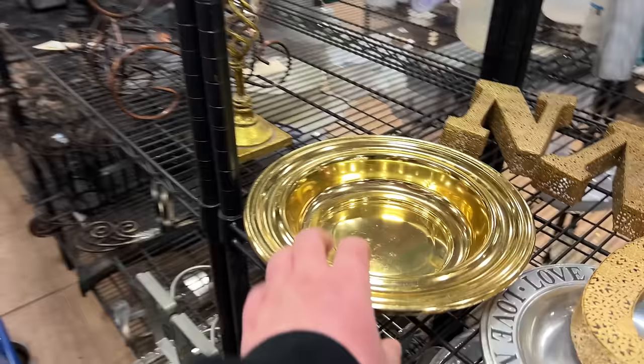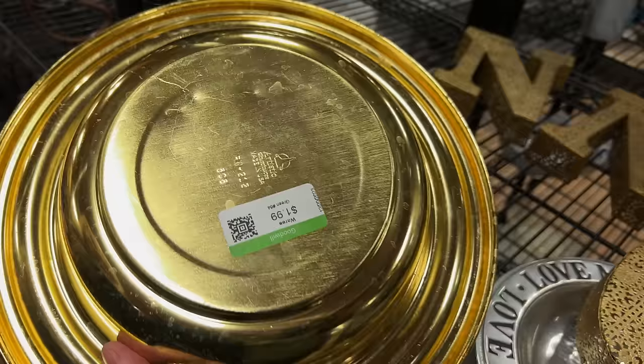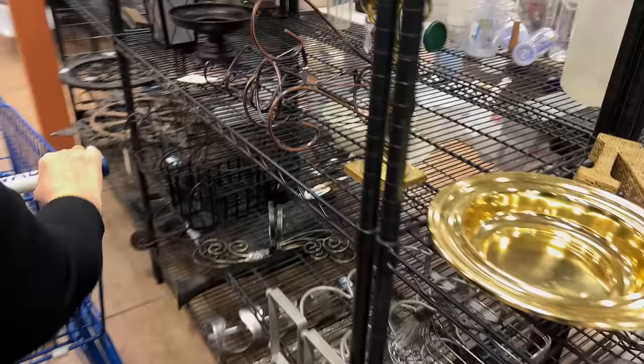Let's see. Same brassware? Nope. No, it looks lighter. What does it say? Much lighter. Made in the USA. Artistic churchware. Oh, that looks like a collection plate. Of course. There we go. Collection plate. And let's keep looking and see if we see anything else.